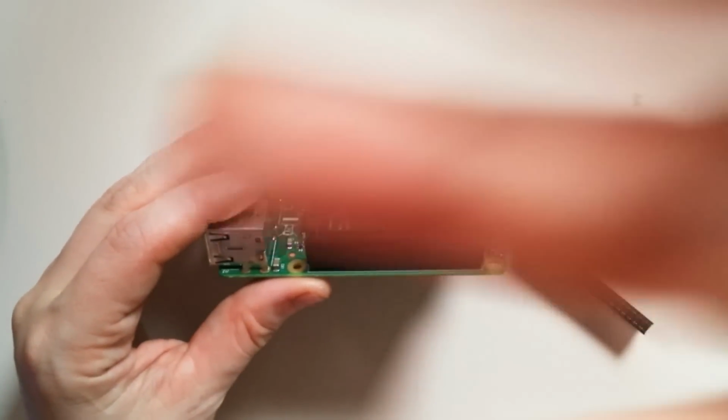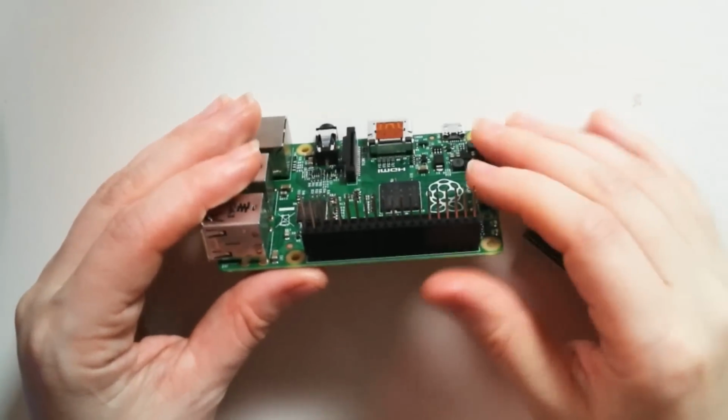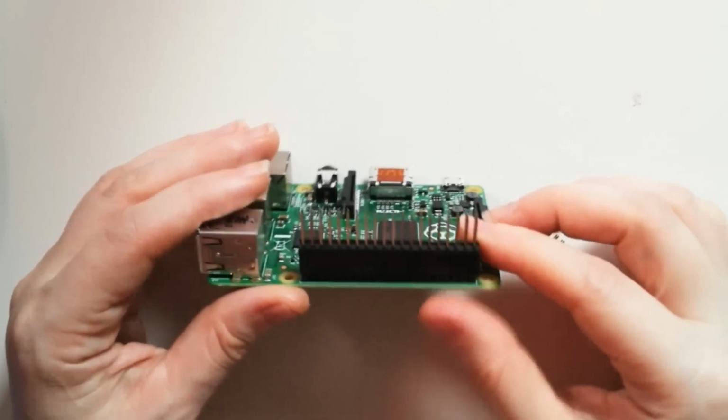Sorry. You can't adjust, right? Okay. Well, it's already kind of level. Okay, it's fine. Already for this.